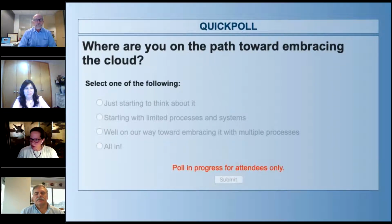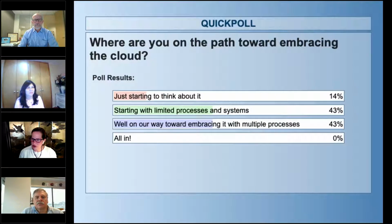Okay, we're going to take a quick poll now. We just are interested in where you are on the path toward embracing the cloud. If you can select from the following options, it'd be very interesting to continue our conversation. I'm just going to give everyone a couple more seconds. The question is, where are you on the path toward embracing the cloud? You're just starting to think about it. You're well on the way. You're starting with limited processes and systems, or you are all in. Okay, I am going to close the poll, and I am going to share the results.